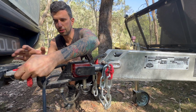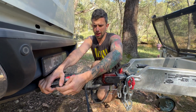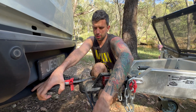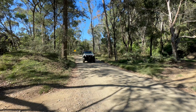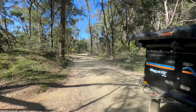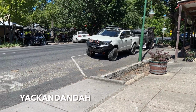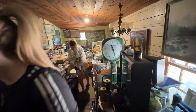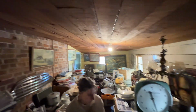Next destination, Ash somewhere. Mita, no? Mita, south of Lake Hume. On the way to our next destination, we stopped in Yackandandah, a little town south of Lake Hume. We had a walk around town to all the shops and the local stores.